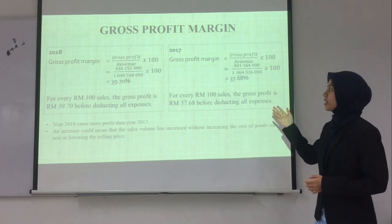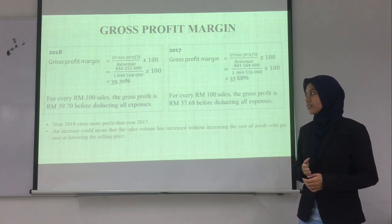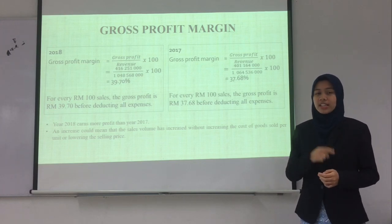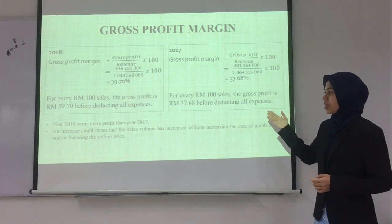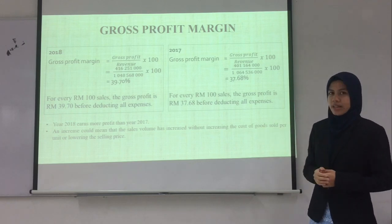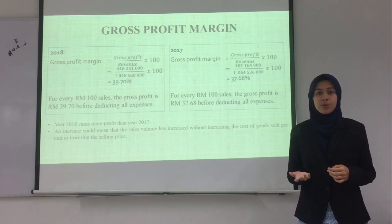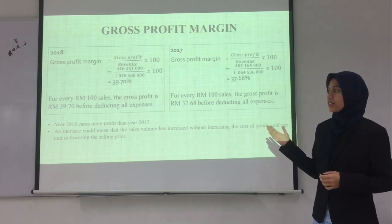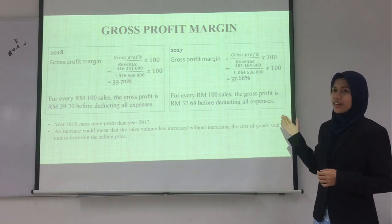39.7% and in 2017, 37.68%, which means for every 100 ringgit of sales, the gross profit is 39 ringgit and 70 cents before deducting all expenses in 2018, while in 2017, the gross profit is 37 ringgit and 68 cents before deducting all expenses. Gross profit margin tells us how much a company will receive over 100 ringgit of sales. So from this calculation and comparison, we can see that year 2018 earns more profit than 2017.